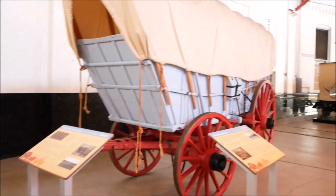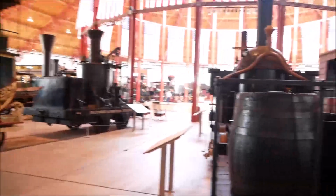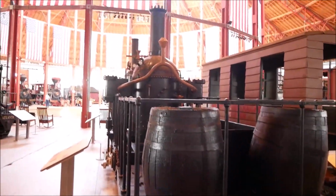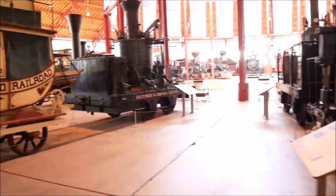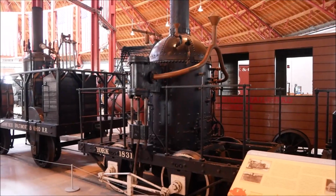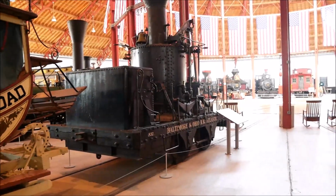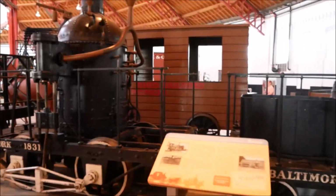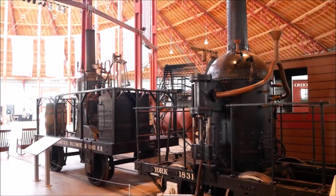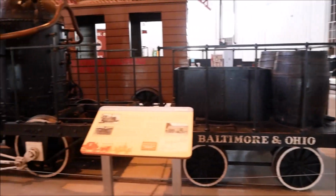Awesome. Over here is some historical stuff. Wagons, interesting cars. These two steam, or there might be three of them. There's a third one over there. These are all replicas. That one says 1832. Well, that says 1831. And you see they still have the vertical boilers. One of them's a replica. Or maybe those two aren't replicas. Not talking about the wagons, talking about the trains.